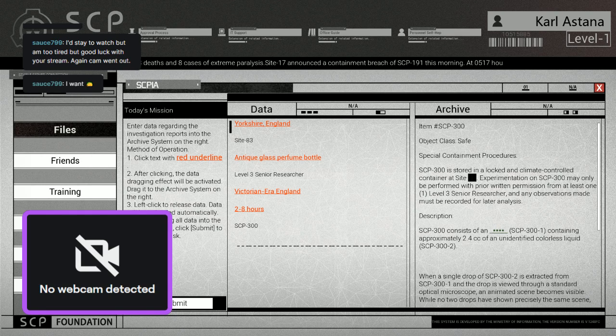SCP-300 is stored in a locked and climate-controlled container at site. Experimentation on SCP-300 may only be performed with prior written permission from at least one Level 3 senior researcher, and any observations made must be recorded for later analysis. Description.